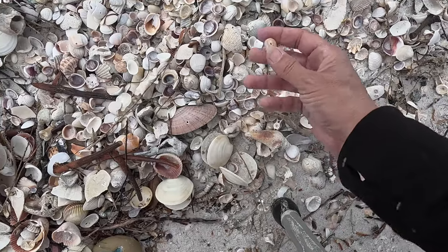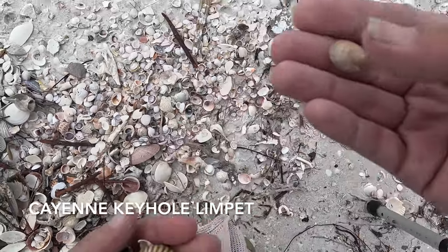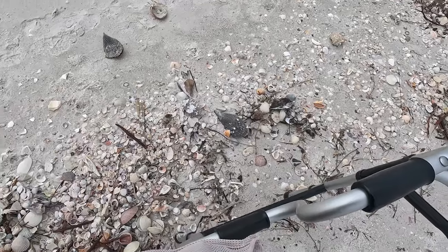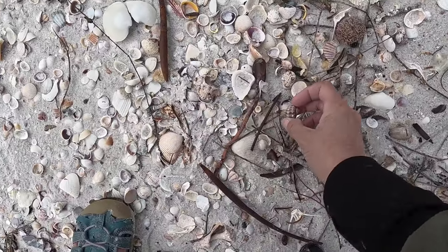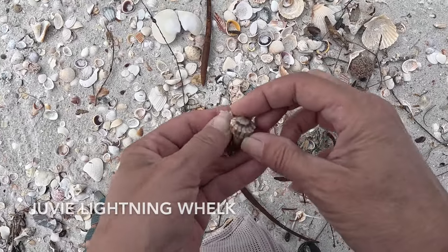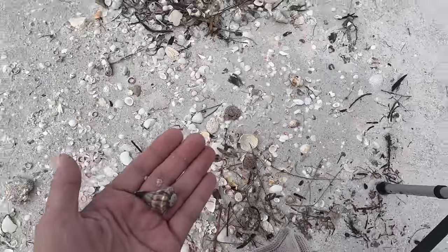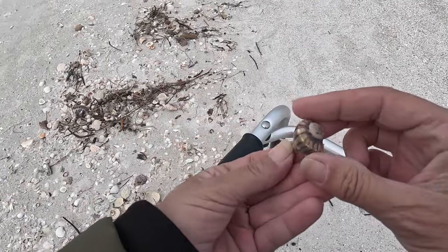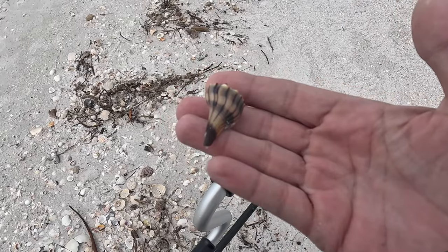And a limpet. There's a lucky limpet right there. Hello, lucky limpet. Unbelievable. Look at this little tiny whelk. Oh, that's a beauty. Oh my gosh, that's gorgeous. Wow. Stunner. Stunner with that dark tip on there. Man, that's nice. Great little lightning whelk.